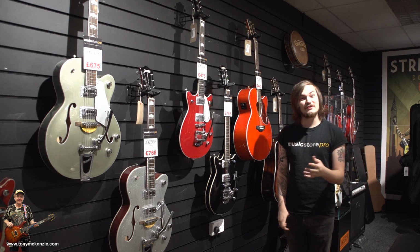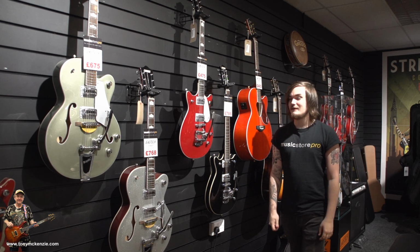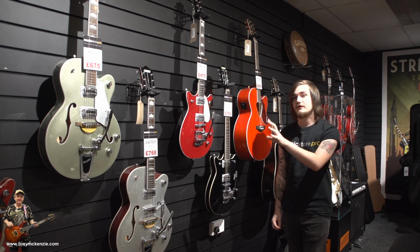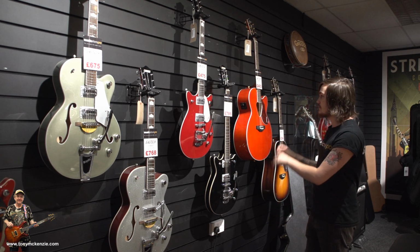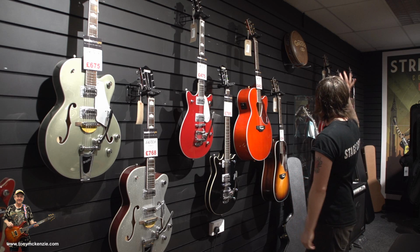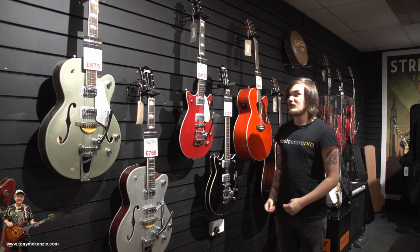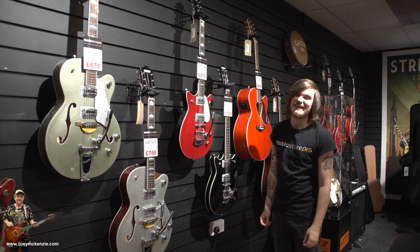So, here we ventured out of the Fender area now, and we're now into the Gretsch area. Here we've got everything from your Electromatics to your Ranches, all the way down to the new Streamlines as well that have just come out at NAMM this year. So yeah, we've just got everything here in terms of Gretsch.